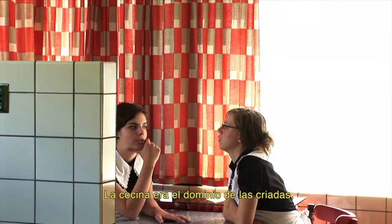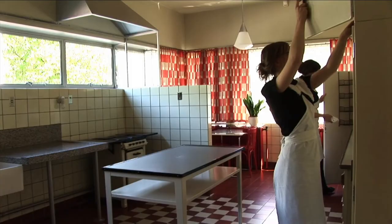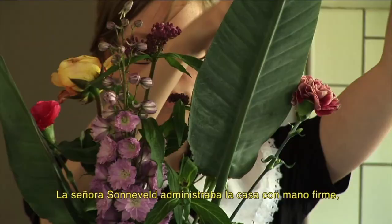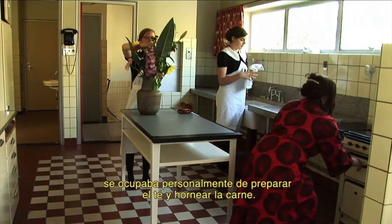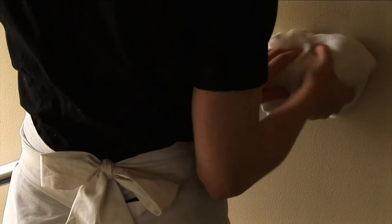The kitchen was the maid's domain. They spent most of their time here, cooking, washing up, and doing other household chores. Mrs. Sonneveld ran the household with a firm hand. She made the tea herself and browned the meat. There was a cult of tidiness in the house. Everything was put away as soon as it had been used, and the chrome always had to be gleaming.